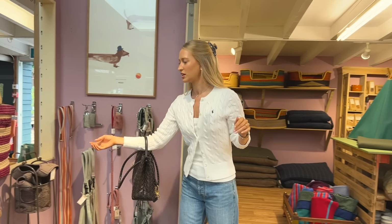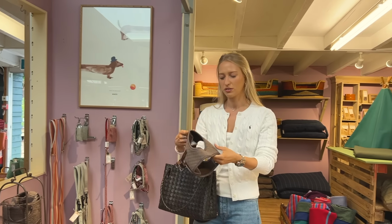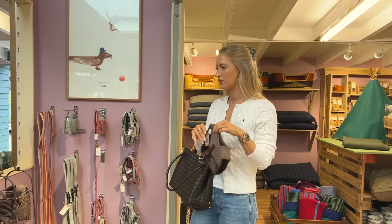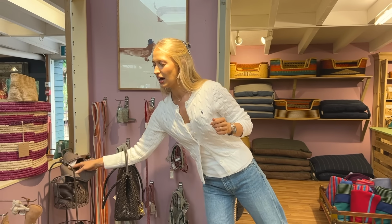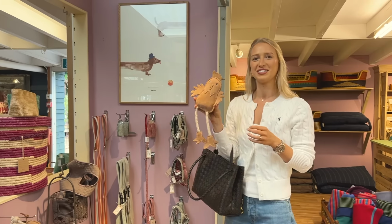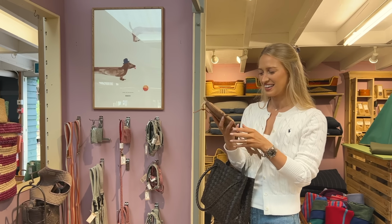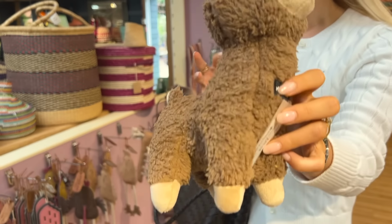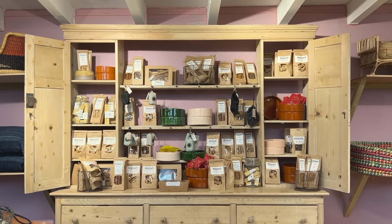Remember a couple of videos ago, I showed that we'd got the girls' harnesses from here. This is where they're from. They've got them in all the different colours. And just even everything, like, we love these dog shoes. Like, how cute is that little chicken? And then today, down here, they've got these little llamas. How cute are they?